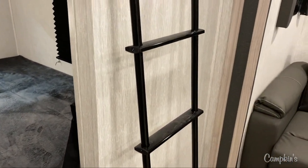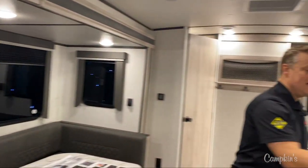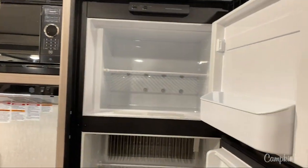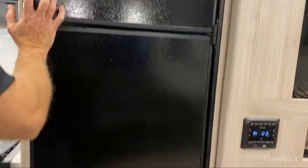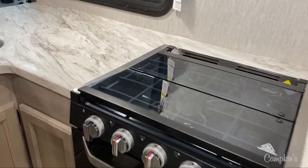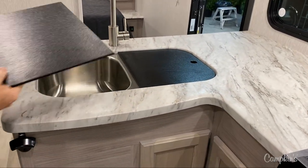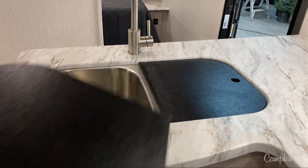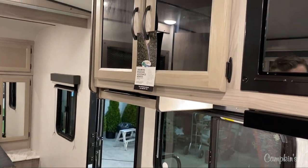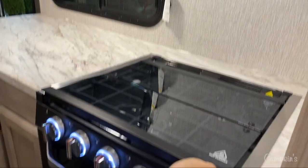So like I said, this is the trailer that pretty much has everything. You've got the gas electric fridge, so it'll work on propane if you are off grid. Nice large fridge for you there. You've got seamless countertops. They look like marble, but they are not marble, and they're lighter than marble so that your trailer's not too heavy. You've got a stainless steel undermount dual bowl sink and a place to hide your sink covers when you're not using them. Glass top stove with this oven, which is great.